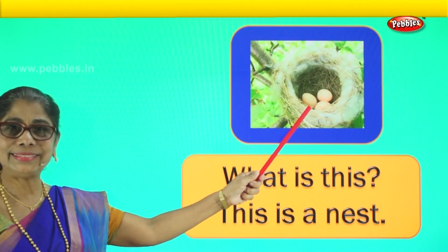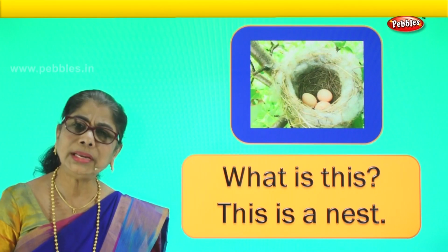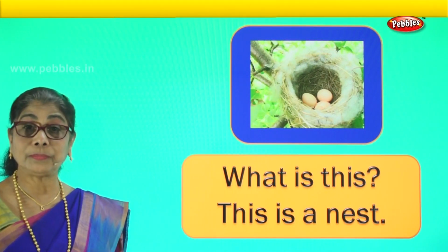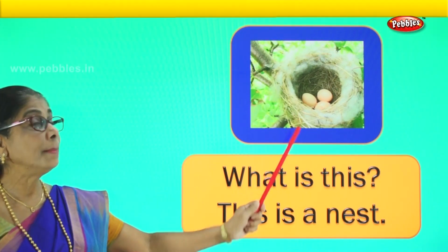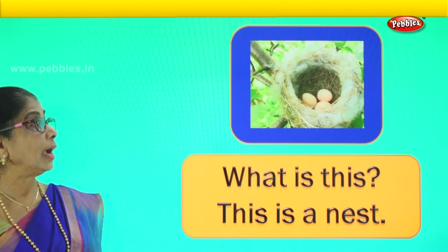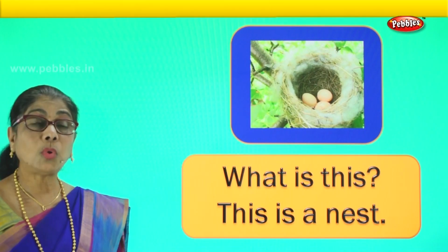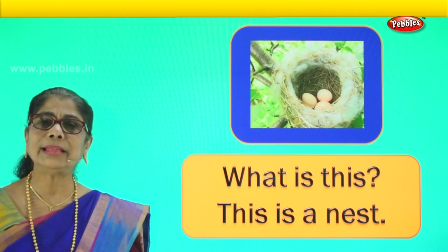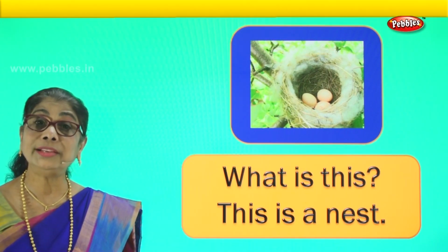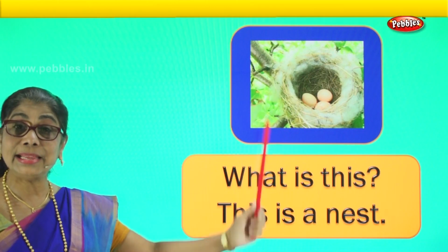What is this? This is a nest. What is a nest? A nest is a home of a bird. Who builds the nest? The mama bird and daddy bird together. They go picking up all kinds of soft cotton, twigs, coir, old cloth, anything that is soft. They make a beautiful house right on top of a high tree. They make the nest. After building, they lay eggs in it.